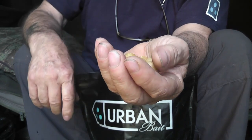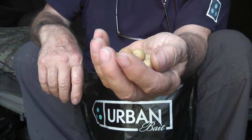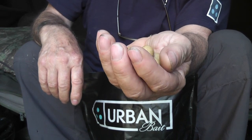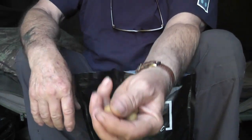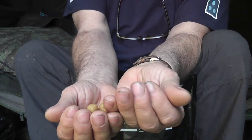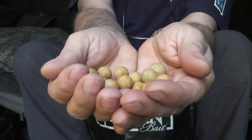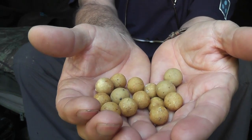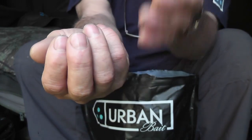I even put 12 mils in there, 10 mils sometimes. It depends if you can get them out. In a boat it's fine, if you've got a spomb it's fine. If it's a catapult it's okay, but obviously the smaller ones won't go long distances. But yeah, I really like these baits. I'm glad we've got on them. They're really textured nice, and as you can see there, they're lovely. But we keep using these baits for the time being.